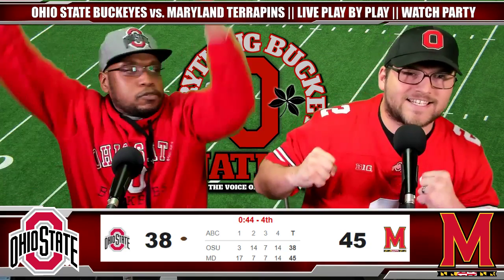First and goal at the 3.5. Isn't that where we were? Half the distance to the goal on a defensive holding. Top of the screen, Victor one-on-one. You got the matchup. Throw it to the high point. Victor one-on-one at the top of the screen. Haskins looking that way. Throws it to him. Yeah! He's got it. Let's go. What am I talking about, baby? That's what I'm talking about. Haskins and Victor both committed to Ohio State on the same day.